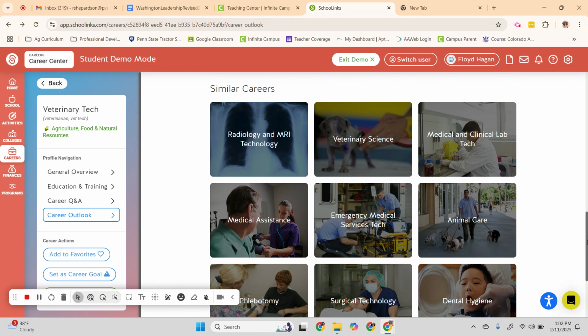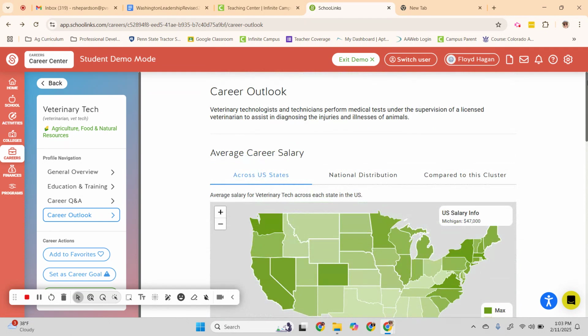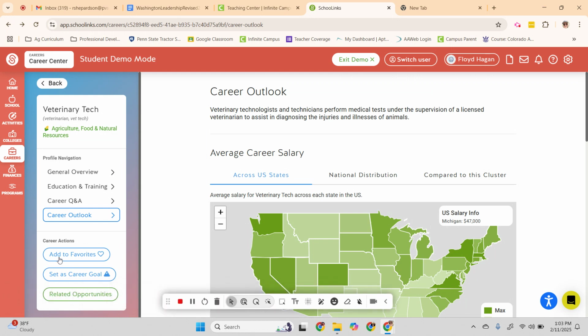Now, in terms of an assignment, what we would like for you to do is have each student spend enough time looking around and discussing in there that they actually can add some of them to favorites. So over here on the left, there are a couple career actions to pay attention to. The first is the Add to Favorites button. If I really think, yeah, I maybe want to be a vet tech, I click that button and it says favorited. Maybe I say, oh, I had in there lawyer, but really now I want to be a vet tech after doing this research.